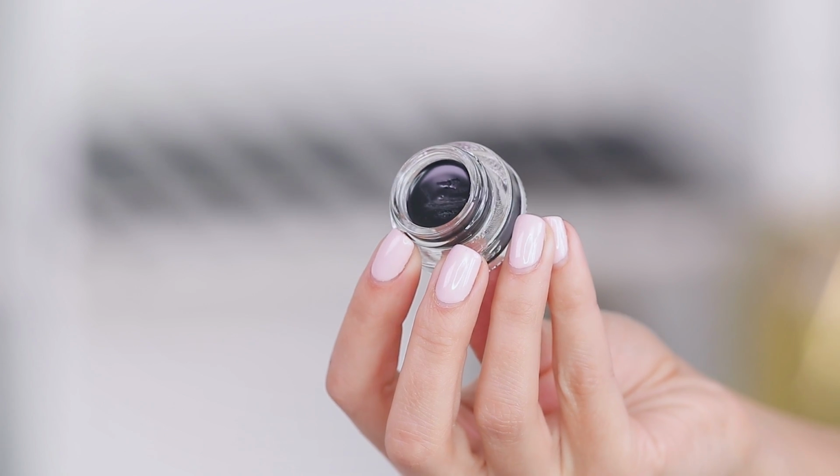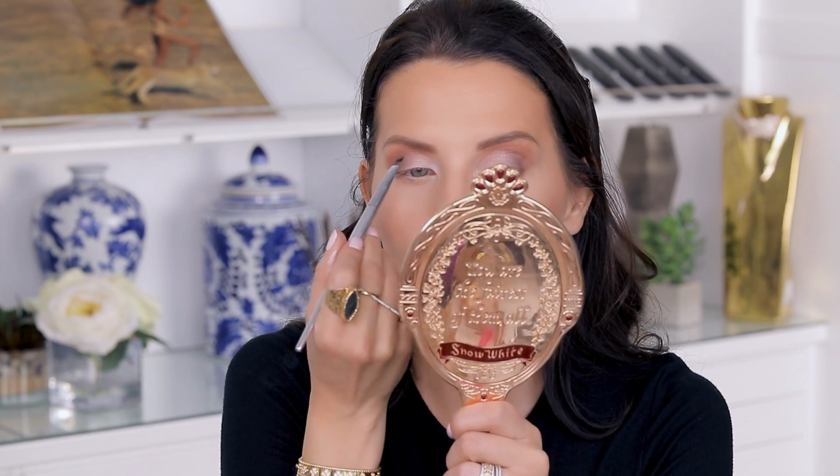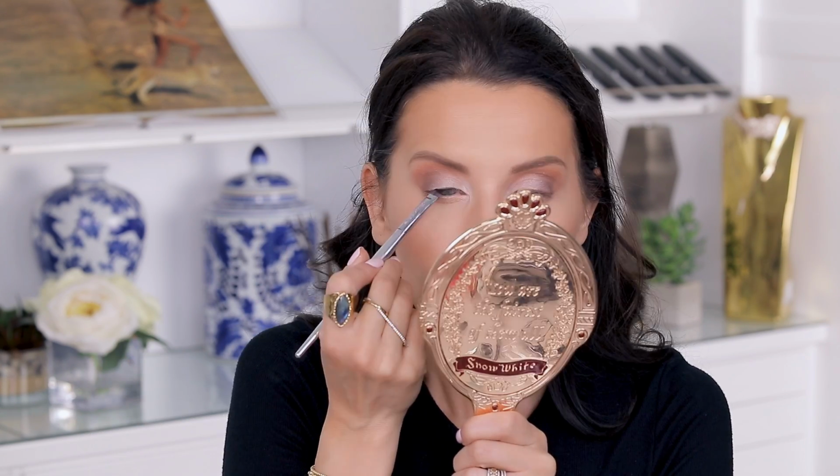I am way back into this. I was using Bobbi Brown for a while, and I was like, oh, I love Bobbi Brown so much. This is so nice. And then I switched over to this one day. I was like, oh my gosh, this is so much blacker. Like, it's just so much richer. So I'm back on the L'Oreal train with that.